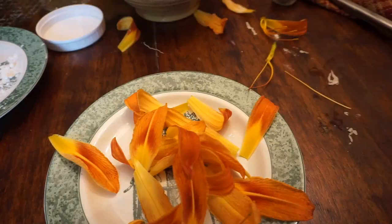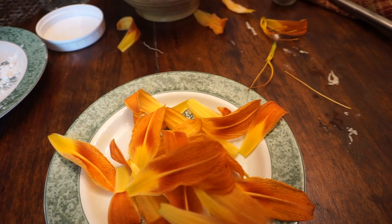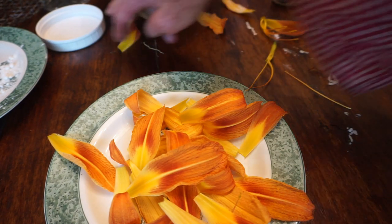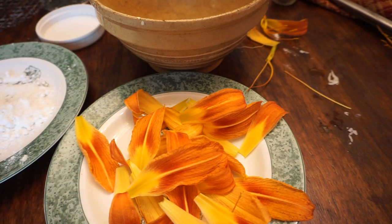We're going to make use of the flower petals. Now you can just deep fry these as well. You can cook these with a batter. You can dip them in a beaten egg and then dredge them in a flour mixture and then fry them like bacon.